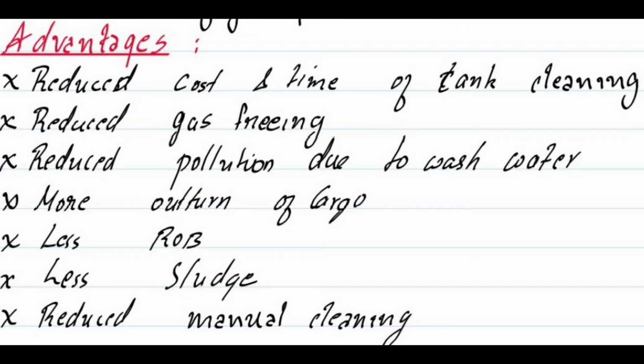Next is why we are using crude to dissolve the crude. The main reason is that the dissolving capability of the crude oil is higher than that of the water. It reduces the time and cost for the tank cleaning operation. It helps in reducing the marine pollution risk due to the wash water. It helps in increasing the outturn of the cargo. Next, the accumulation of sludge in the tank and the ROB, remaining on board, amount is also reduced. It reduces the requirement for manual tank cleaning labor.